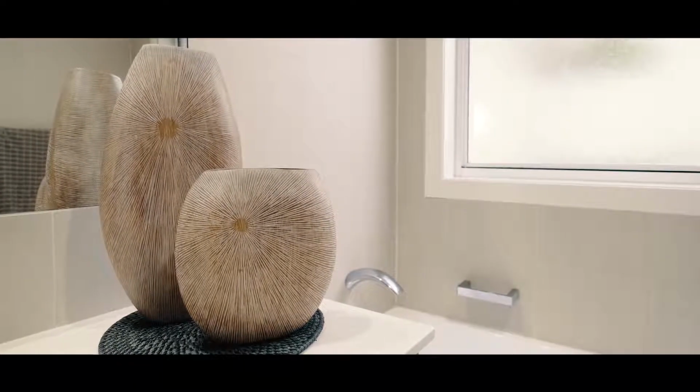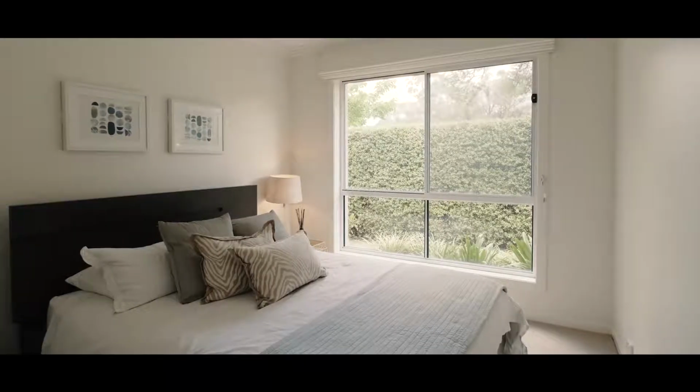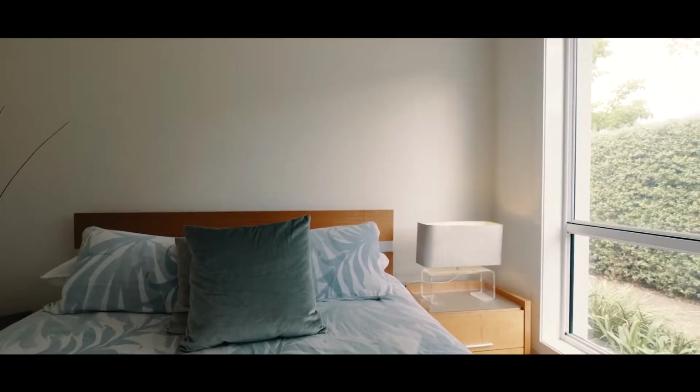This four-bedroom ensuite home is perfect for the growing family that favours location, quality, and an all-round convenient lifestyle.